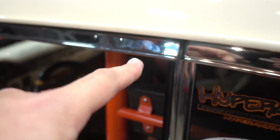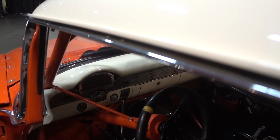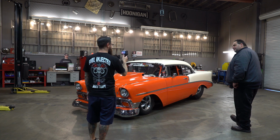So on these cars, when you open the door, this actually flips open to help keep rain off of you. Correct. So that's the whole deal with this. It actually comes out, the rain will stop and not get on you. And then when you close it down. That's cool. Let's get into the engine.